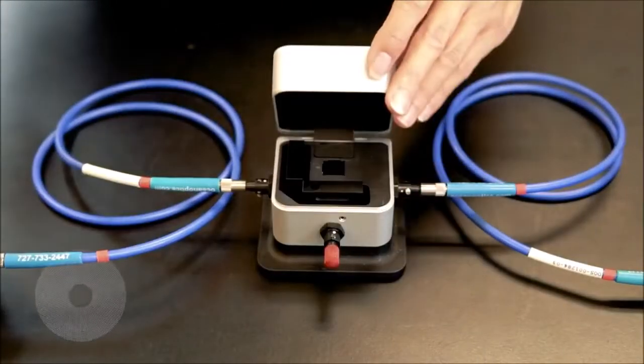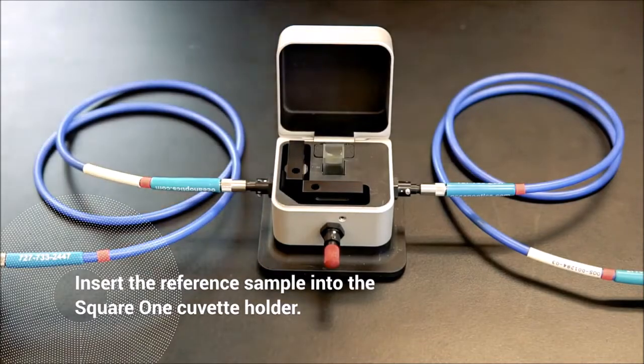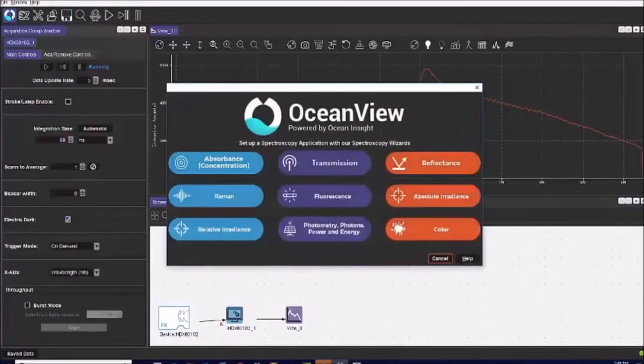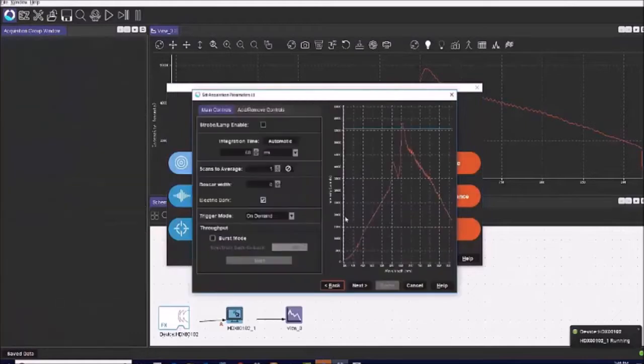We have allowed our light source to warm up as recommended in the light source manual. And now we're going to set up an absorbance experiment. To engage the absorbance wizard, we're going to go to the OceanView icon, click on that, and select Absorbance. Select Absorbance Only and click on Next, with our reference solution in our cuvette holder.